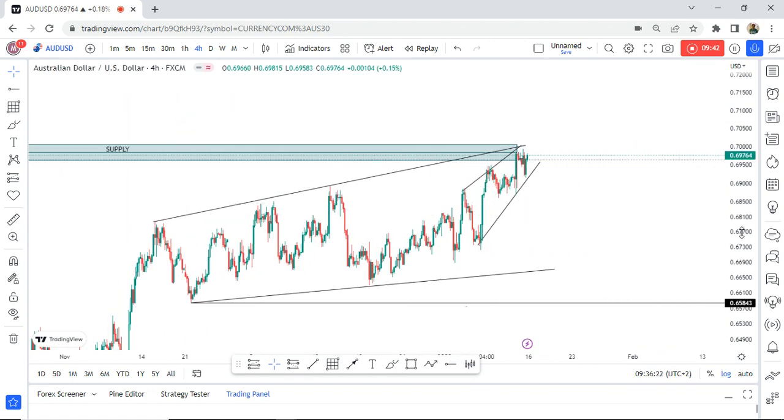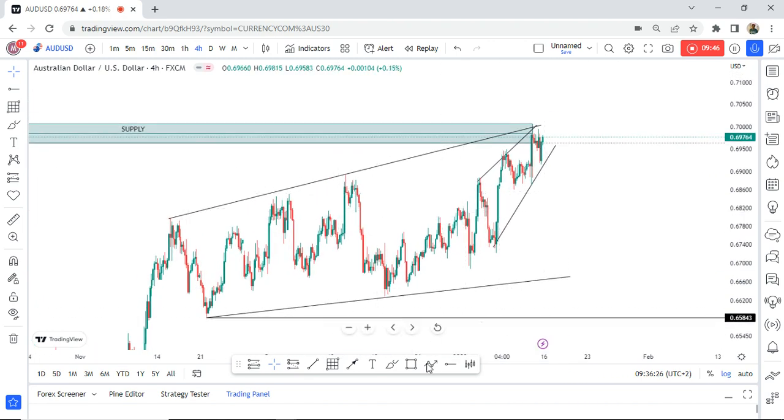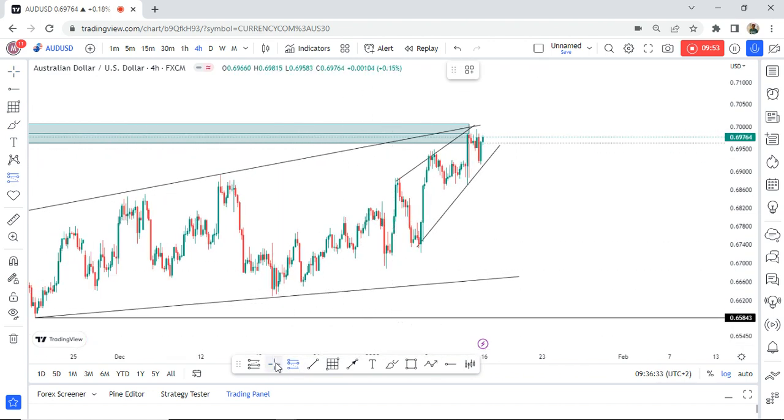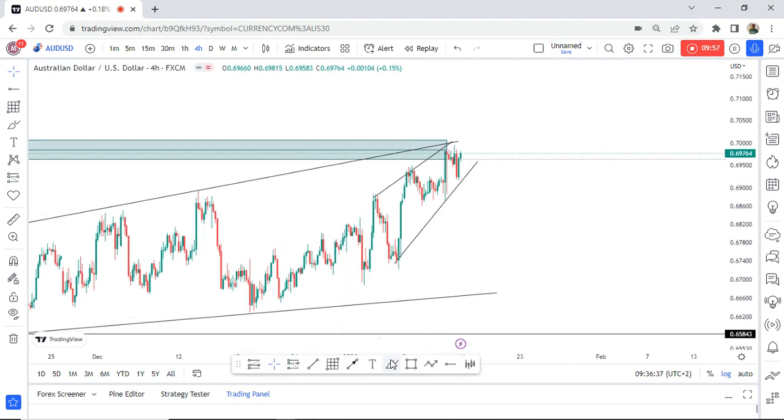So with this one, guys, it's simple. I think we're on a supply area. Then we have a first touch, second touch, this is the third touch, and then we're having a pattern within a pattern. With pairs that have a pattern within a pattern, guys, this type of pairs always go in our direction.